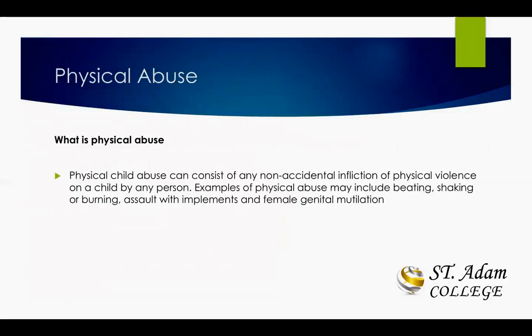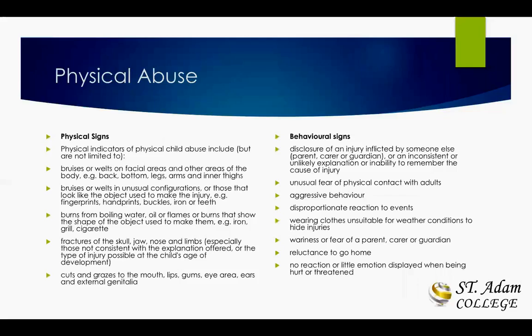So, what is physical abuse? Physical abuse can consist of any non-accidental infliction of family violence on a child or any person. Examples of physical abuse may include beating, shaking, burning, assault with implements, and female genital mutilation. When we're talking about abuse, we usually have two types of indicators. An indicator is just a sign, really, of abuse that an early childhood worker, such as yourself, would be looking for. So, your physical signs are things that you're looking for that you can see physically.